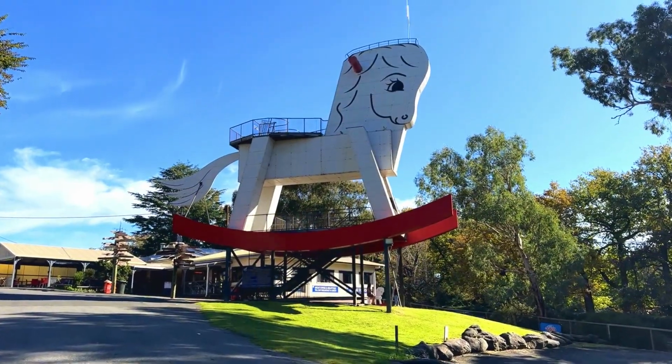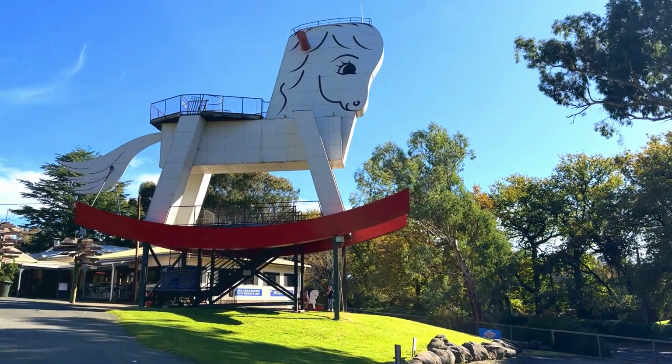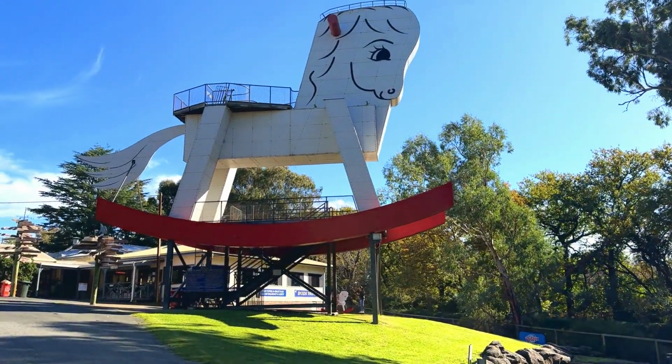Gumeracha is famous for being home to the big rocking horse, which according to the Guinness Book of Records is the largest rocking horse in the world.